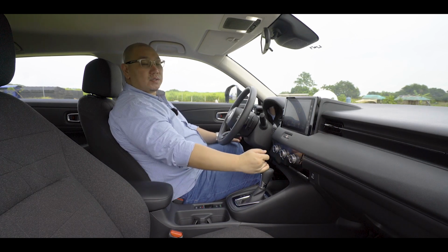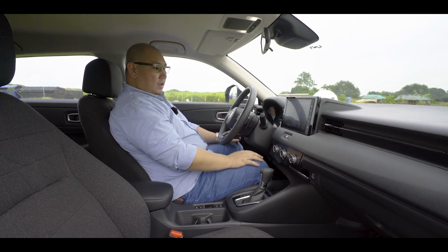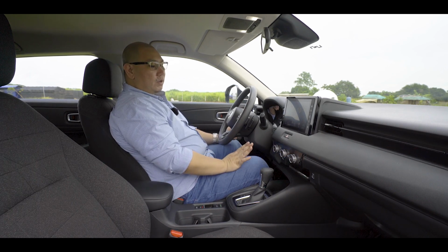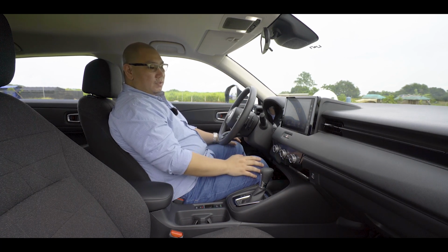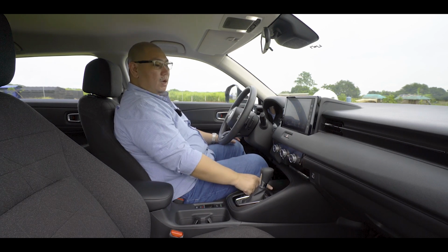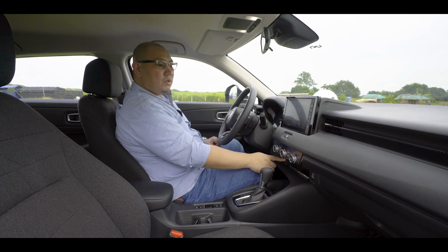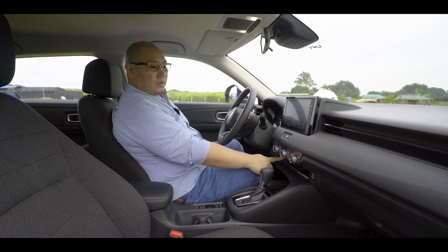Airflow, it's still the same, also has a dial. Same thing with the thermostat. Moving down to the center stack, one nice thing about this particular design, albeit new, is the fact that you have two pockets. The top pocket, I think it's pretty convenient given that the USB charging ports are right here on the top level.